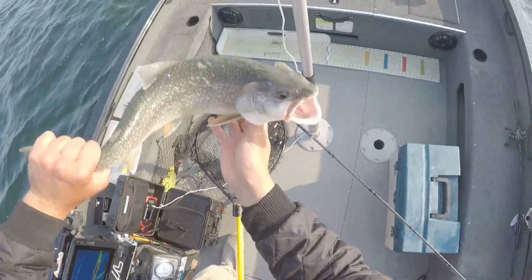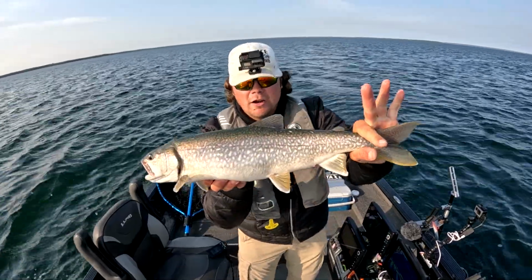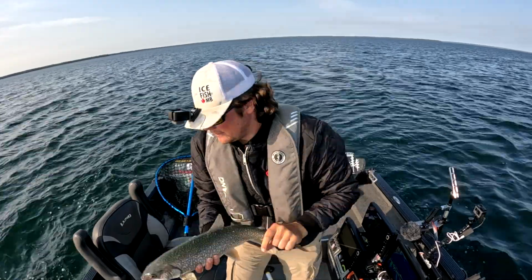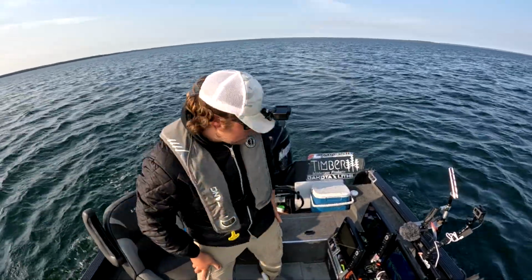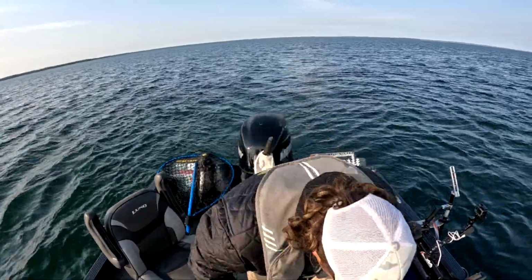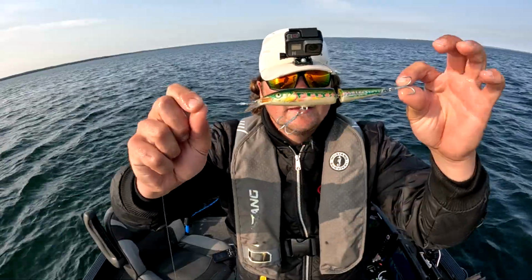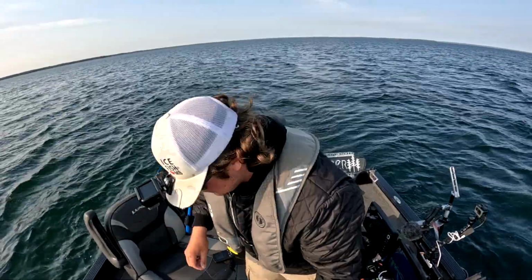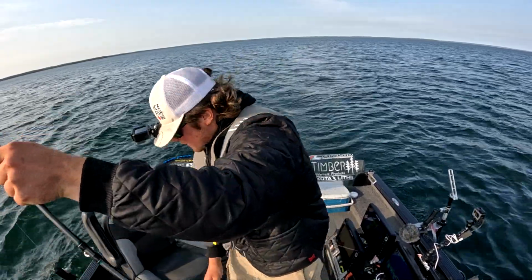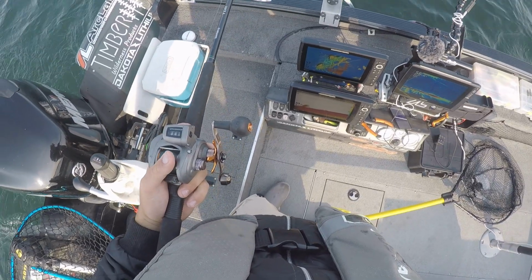Lake trout. Oh, settle down. Lake trout number 2 on the 10-year-old bait. Deadly. Can't believe I didn't wreck anything there. That was hazardous. That was frightening. I scared myself. Got her done. One more to go, and then we can go experiment with that other bait. Bait is looking good. Going down.